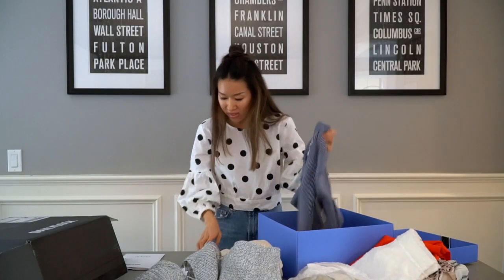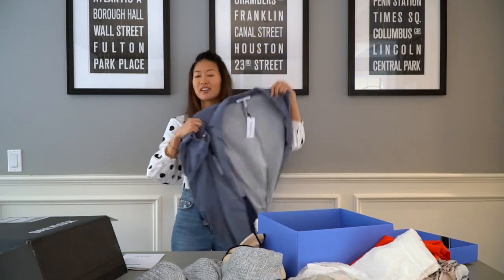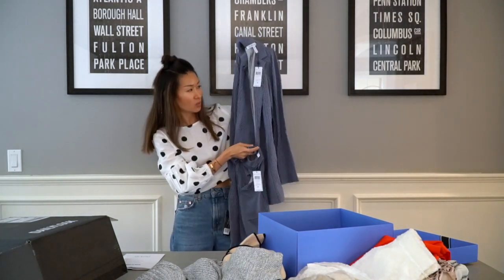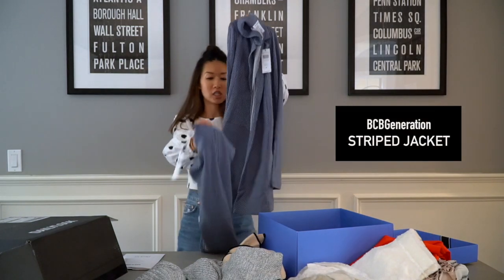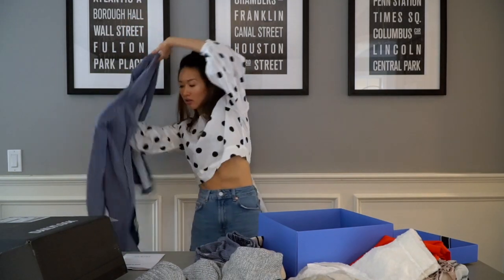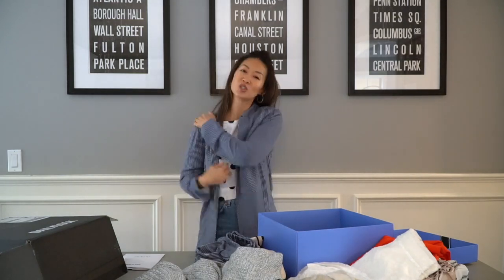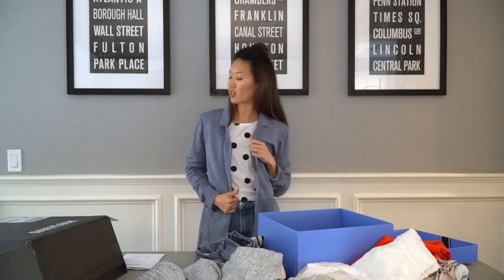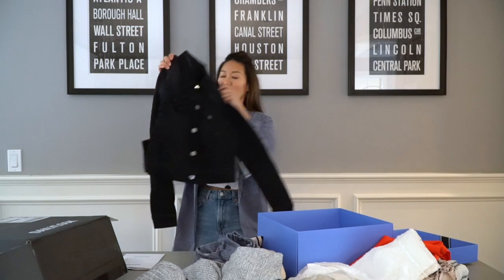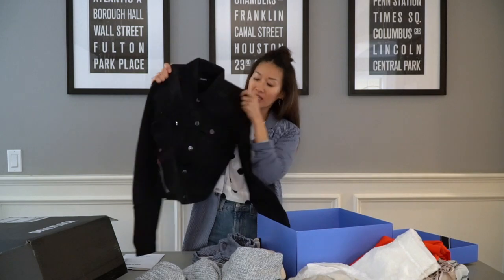Oh, and these actually go with these culottes here. So this is a stripe set. Again, I love stripes right now, and also the two-piece. This is super cute. This is from BCBG. So this is the blazer, and as you can tell, it's really lightweight. Let me try it on right now. And last, I have a denim jacket from J Brand. This is a premium brand, obviously, and I like that it's a little cropped.